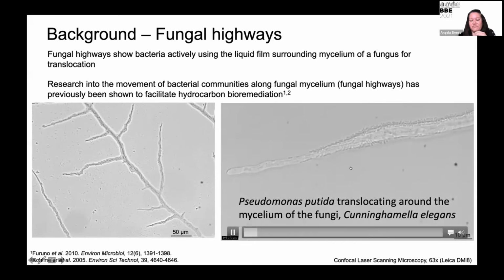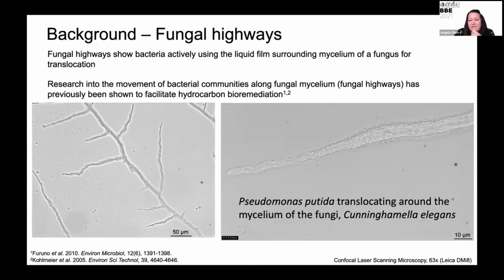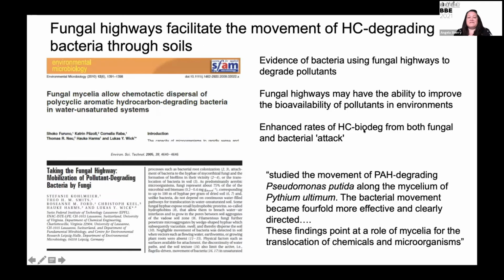Research into the movement of bacterial communities along these fungal highways has previously been shown to facilitate hydrocarbon bioremediation. There's a few examples in the literature where we have evidence of bacteria using these fungal highways to degrade pollutants. Both examples have shown polycyclic aromatic hydrocarbon degrading bacteria using the fungal highway to degrade pollutants. So basically you have the fungi which are able to work their way through a soil system, and then the bacteria will travel on that fungal mycelium, and you'll get a dual attack on the hydrocarbon from both the fungi and from the bacteria. So this is really enhancing rates of hydrocarbon biodegradation within the natural environment.